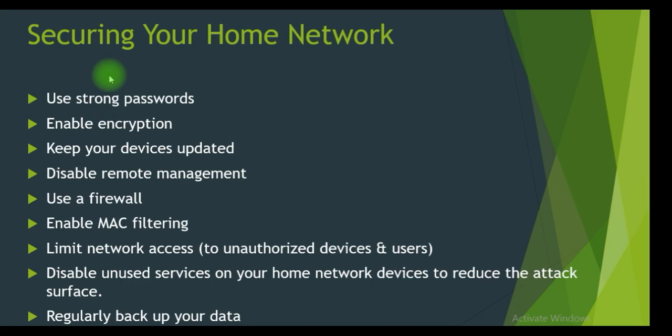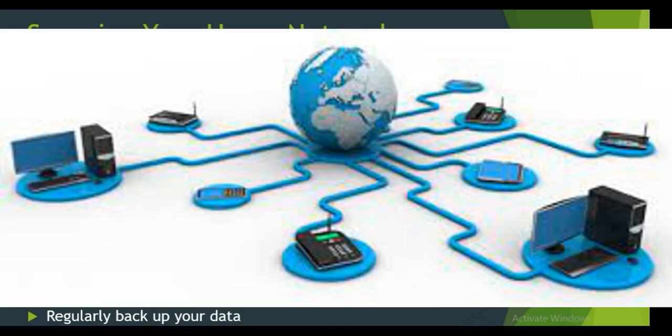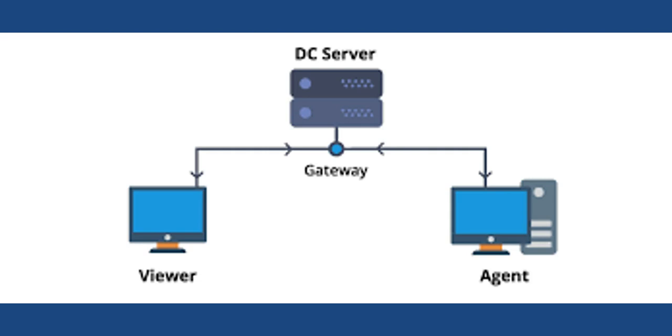Okay, so your home infrastructure, your home network, how do you protect this? The obvious again: use strong passwords, use encryption, keep your device up to date, the operating system, so that they will have the latest patches and updates. You want to also disable remote management. This is a feature within your Windows operating system. You want to turn off remote management features to prevent potential unauthorized access to your computer or to your router.